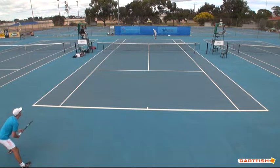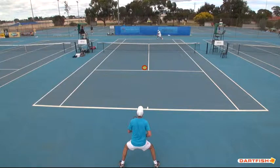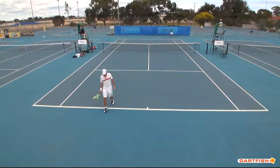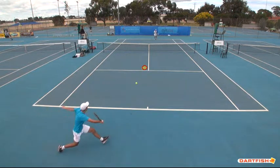Again, another good target here. To the tee, hits his spot, and there he is in that dominating position, which I really like to see. And there you're going to win a lot of points. I'll have one more look at that one because I lost it right at the end there.